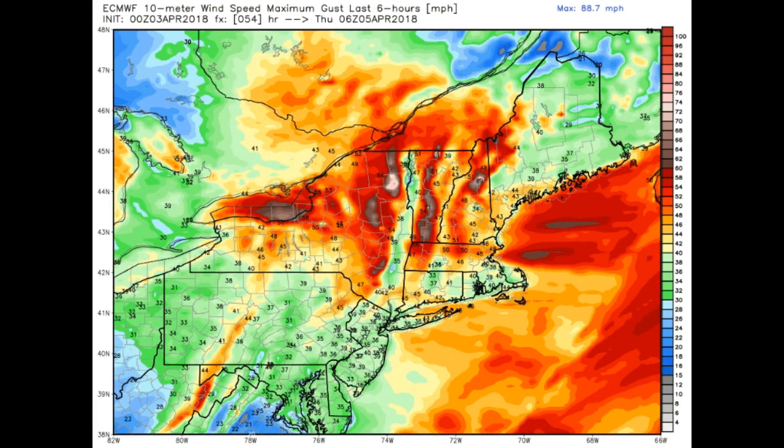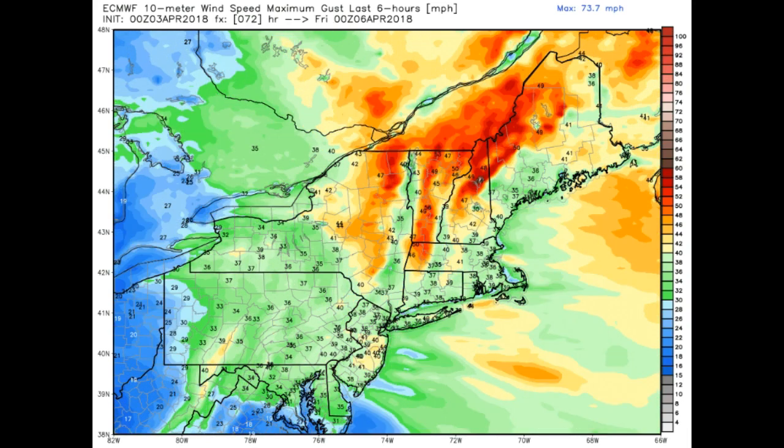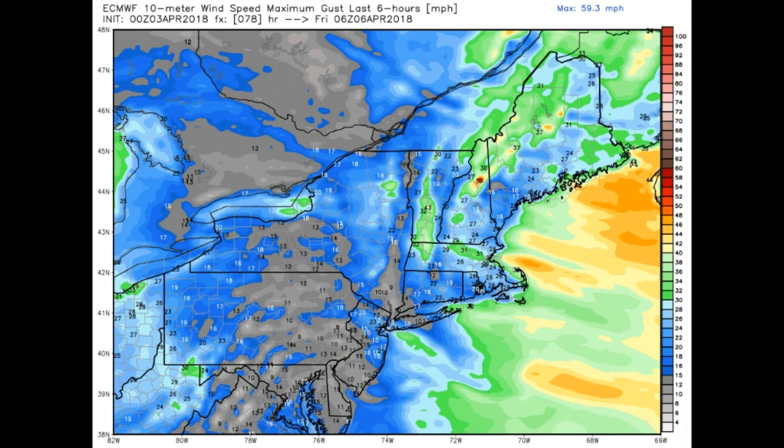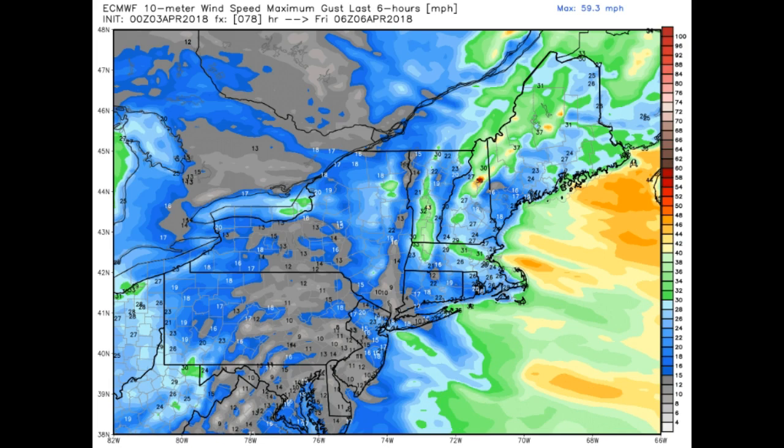2 o'clock in the morning on Thursday. That would be 8 o'clock in the morning on Thursday, and that's the last of it, and things kind of begin to calm down just a little bit. Still some gusty winds here, maybe wind gusts a little bit above thresholds on Thursday, but for the most part, this is pretty much long gone and out of here.